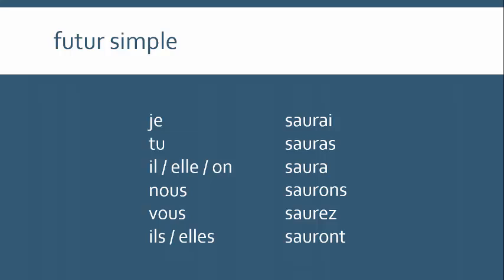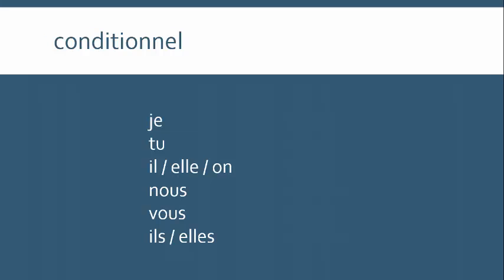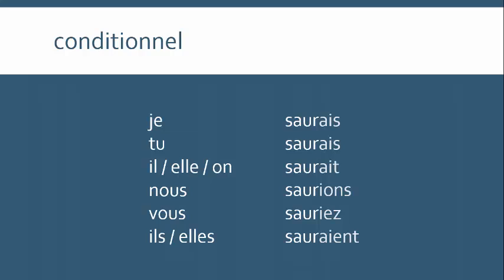One thing I will say about this is make sure you pronounce it right. It's saurai, not serai, because of course that's the future of être. So saur, not ser. Once you know that, the conditional is simple. The conditional stem is the same as the future stem, and then to that add the imperfect endings. Je saurais, tu saurais, il, elle, on saurait, nous saurions, vous sauriez, and ils, elles sauraient.